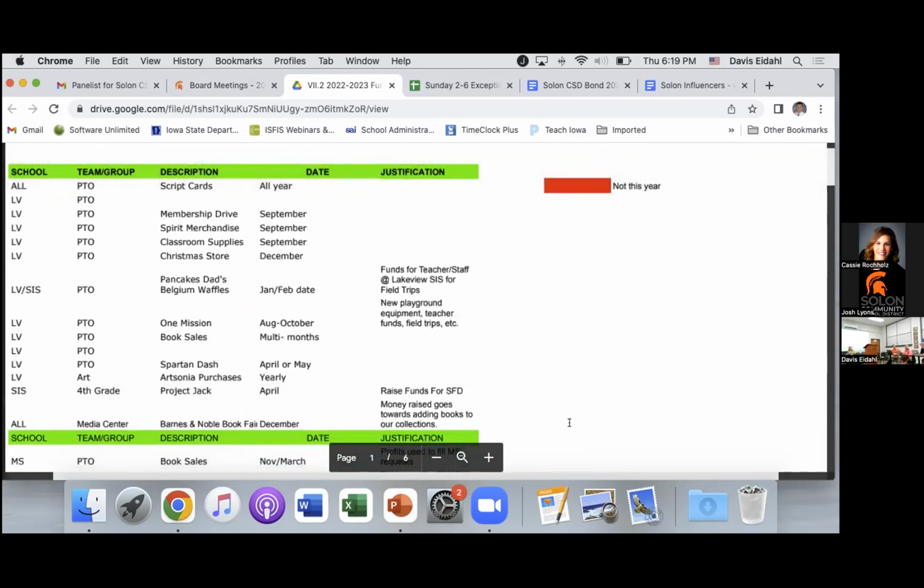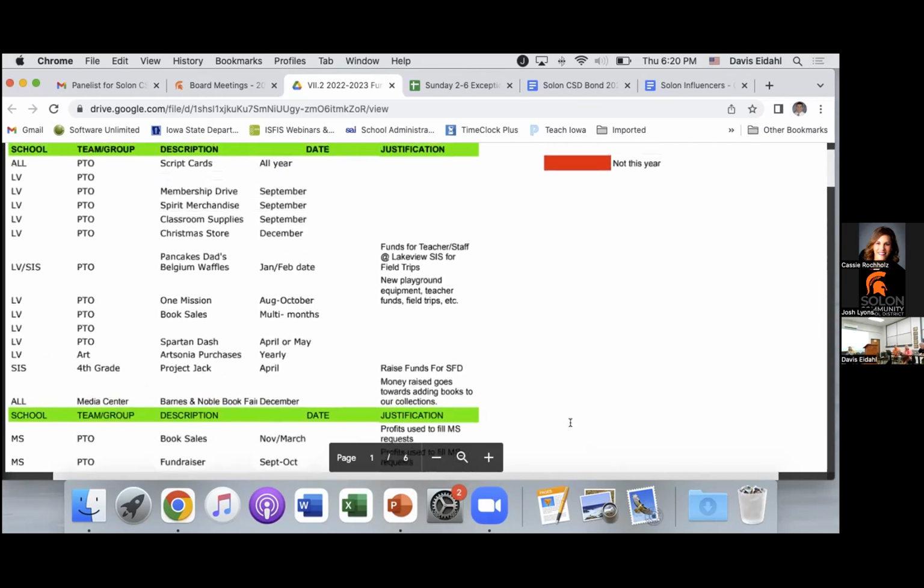We also have to look at some of the justifications. I glanced at a couple, and some of them may need to be a little more detailed because there has to be some purpose behind it. It can't be too general. Saying raise money to support the club is something the auditor, if they ever looked at it, wouldn't be enthused with, because what does that mean? So the question we've got is, do we strike the ones that are red? If they want to in the future, they just have to apply as they would for any other fundraiser.